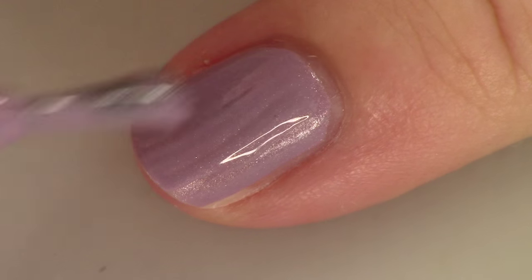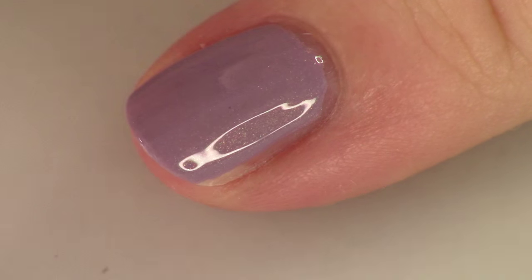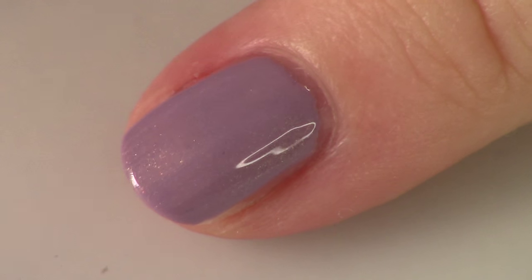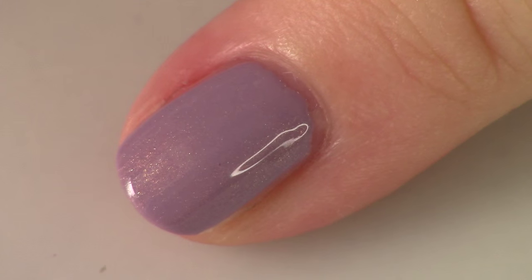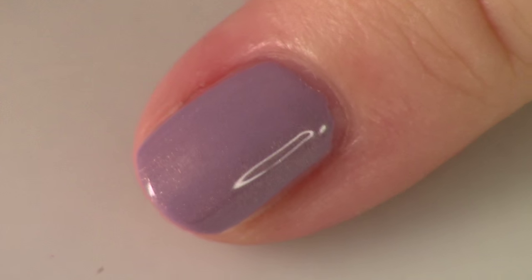All right, and second coat of Kozy. There's another polish in this Walgreens collection that looks very similar to this, and I'll point it out. I'm not really sure if you're gonna need both of them, but anyway, I love this one.